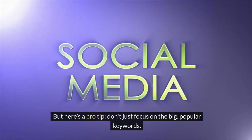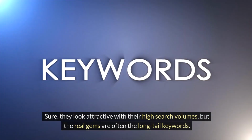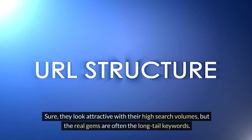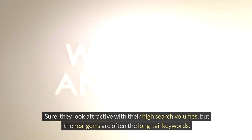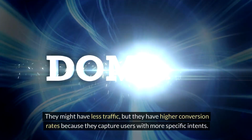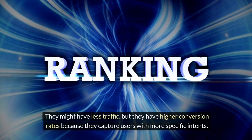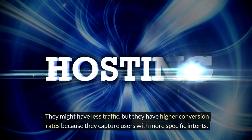But here's a pro tip: don't just focus on the big, popular keywords. Sure, they look attractive with their high search volumes, but the real gems are often the long-tail keywords. These are longer and more specific phrases that people type into search engines. They might have less traffic, but they have higher conversion rates because they capture users with more specific intents.